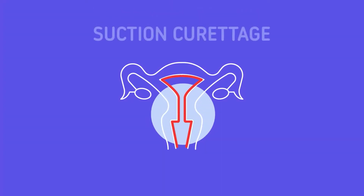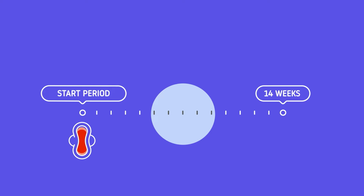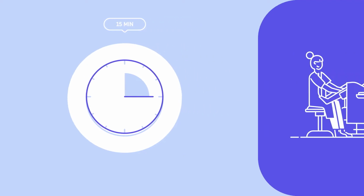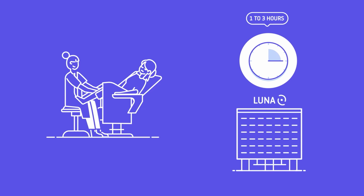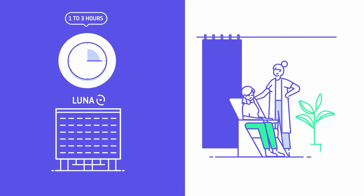A suction curettage: the contents of the uterus are sucked out with a narrow tube. This procedure is available in Belgium up to 14 weeks after your last period. The procedure takes about 15 minutes and is done under local anesthesia. You will stay at the abortion center for a total of 1 to 3 hours. A counselor will be with you before, during and after the procedure.